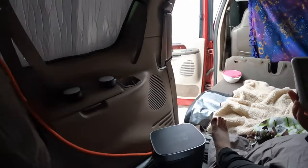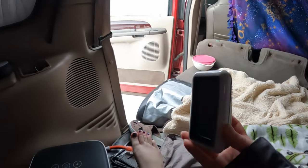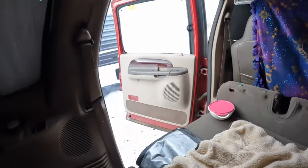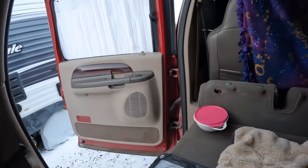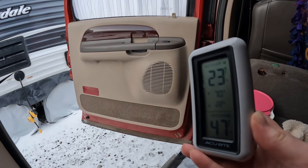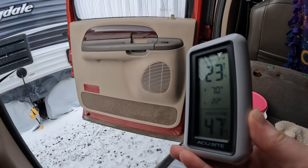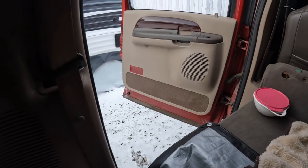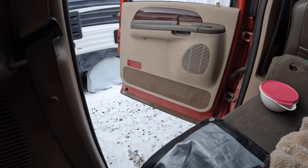Let's do one more temperature check. So, it's about 23 degrees outside. I just can't quite get that one. Hold on here. Closer to the door. And see that? Yeah, so it was about 47 degrees in here last night. As you can see, it did snow. I'll get out and I'll show you how much snow. Obviously not much, kind of a dusting.